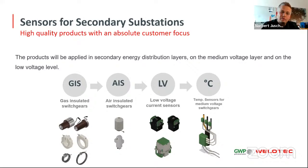If you look at the first point for GIS, typically used voltage sensors for the T connectors, which are available at every gas-insulated ring main unit in the cable compartment. Then you can put in current sensors for retrofitting around the cable or for the bushing installation, or let's say price competitive solutions for retrofitting.